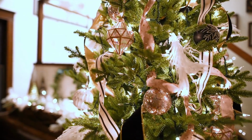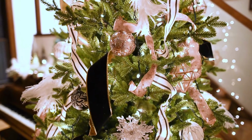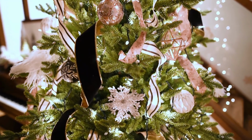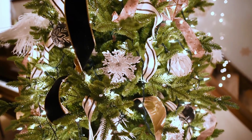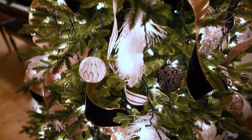For the Christmas tree in the main room, I used a variety of black velvet ribbon, gold ribbon, and white, black, and gold ornaments for a neutral but sparkly look. White ostrich feathers also added texture and an old Hollywood feel.